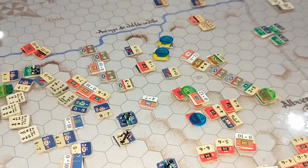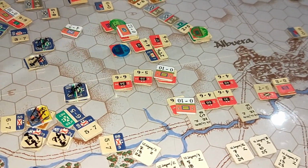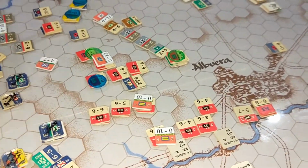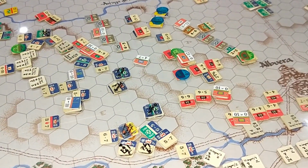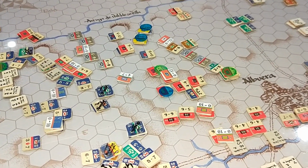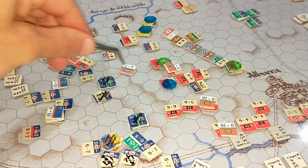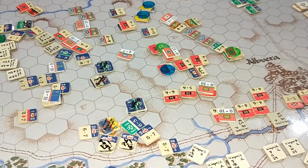But behind the lines, it's a bit of a mess. You've got some of these Portuguese here moving around behind the Spanish lines. There are some of these recovered Spanish units making their way back to the front. You've got some units from 4th Division kind of trying to set up behind the Spanish and English lines. The French have created a bit of a gap out here. This is where some of the Spanish were, and a few assaults this turn cleared them out.